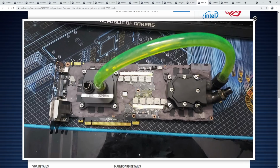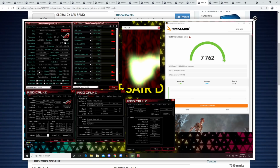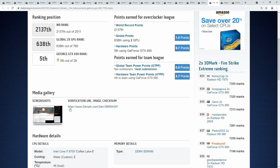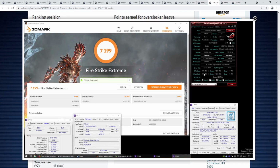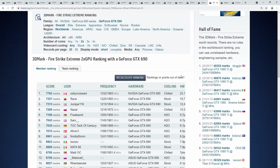Because that's the issue, some people report their clock speed from GPU-Z instead of the boost clock. So what's this one? Oh, so we just have no idea what this was at, because this isn't reading out anything. So that's great. 1293. So I'm assuming that's boost in that case.